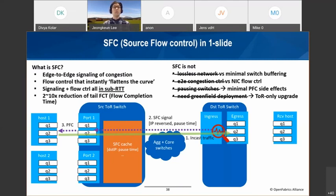So with a combination of this SFC signal, which is coming backward from the congested switch to the source switch, where we assume that typically the reverse direction is not as heavily congested as the forward direction queue, and by using PFC as an existing flow control mechanism, we can effectively achieve a sub-RTT detection and reaction loop for this ongoing congestion.